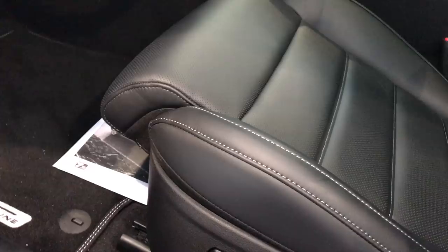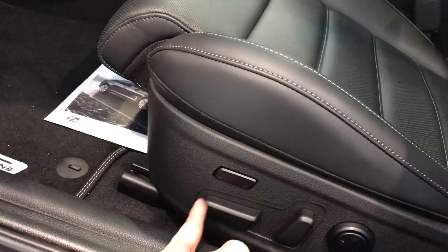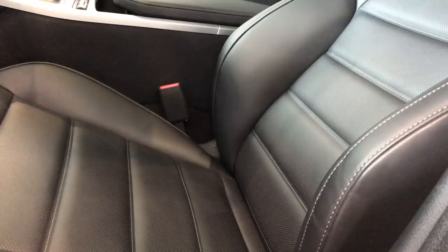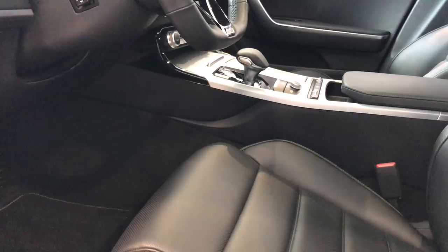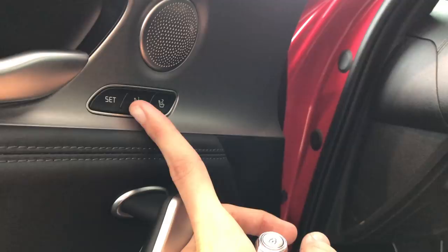Now, the seats have a lot of options. Now, you can with this button control this for your knees. Now you can move the seat backwards, forward. Also, you can lift it or tilt it. And you have, of course, back and forward, and up lumbar and lumbar support. Now, when you exit the vehicle, and when you open the door, the steering wheel goes up, the seat goes back, so you can enter easily, and then it returns to the preset position, which you can set over here.